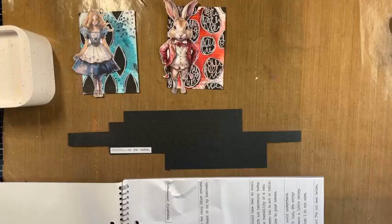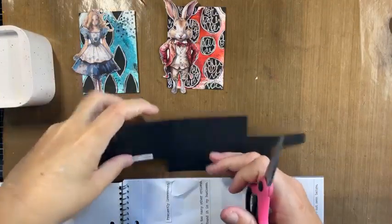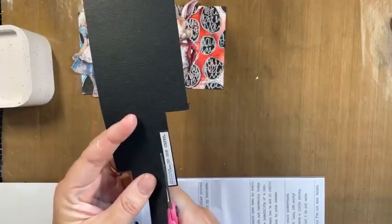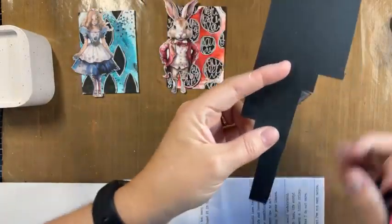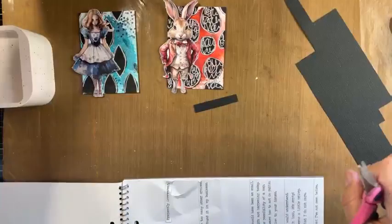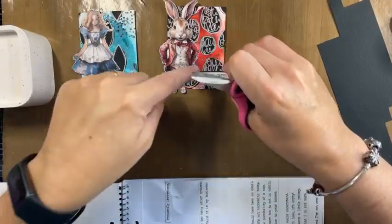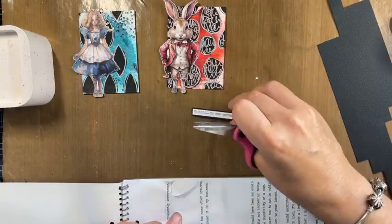And I've lost my scissors right in front of me. So I'm just going to, I don't do measuring. I'll just, if it's wonky, it's wonky. It's all good by me. Thank you, Tina. Now, normally I do cut that off, but it's just going to go over the top there.